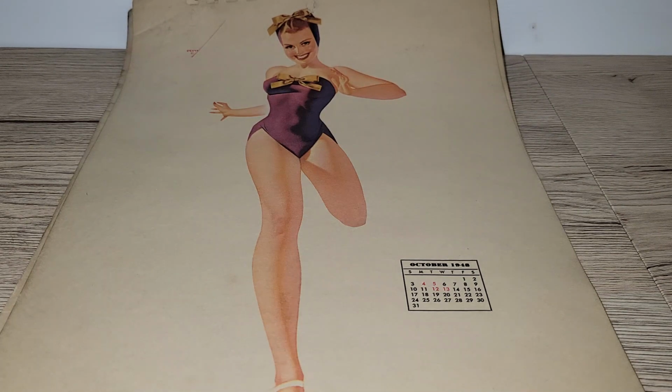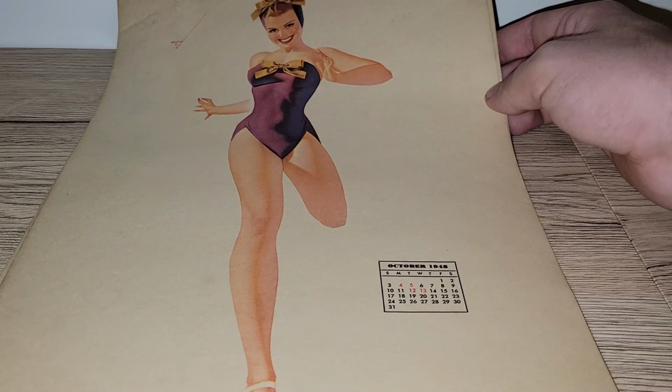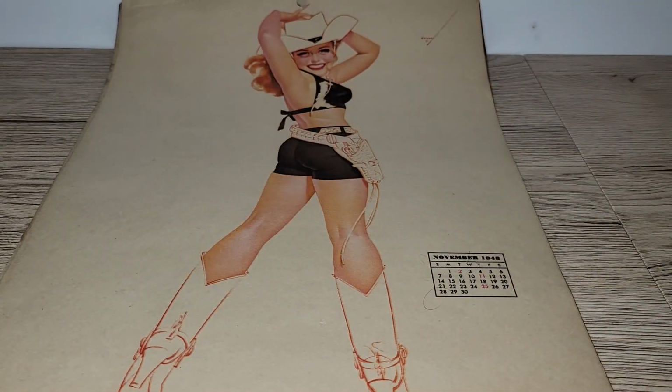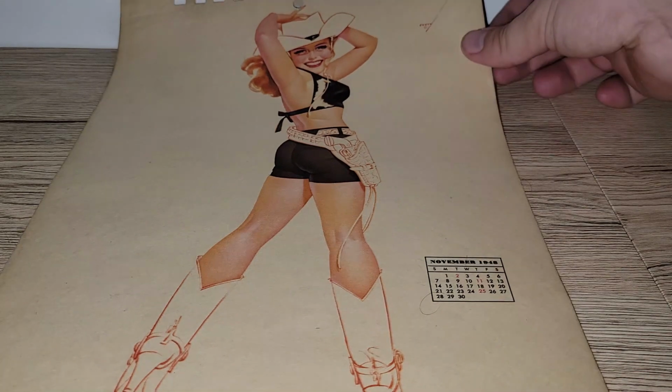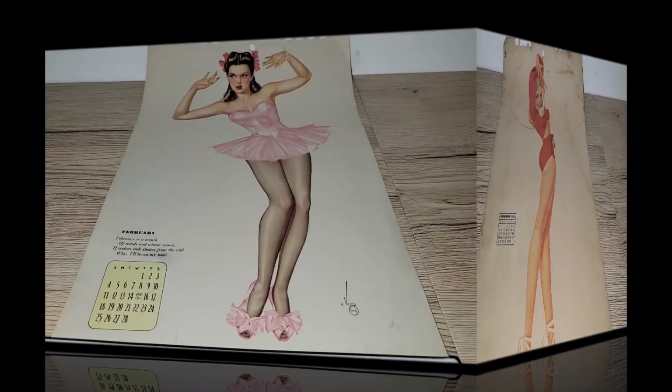I love, love, love this girl for October. Look at her. Now this girl for November looks like she's getting ready to head down south and ride a horse. And December, again, looks like she's having too much fun on the phone, maybe seducing the man on the other line. So that's it for the 1948 Petty calendar.